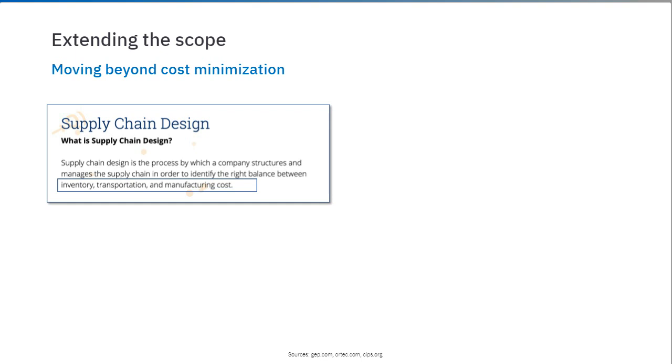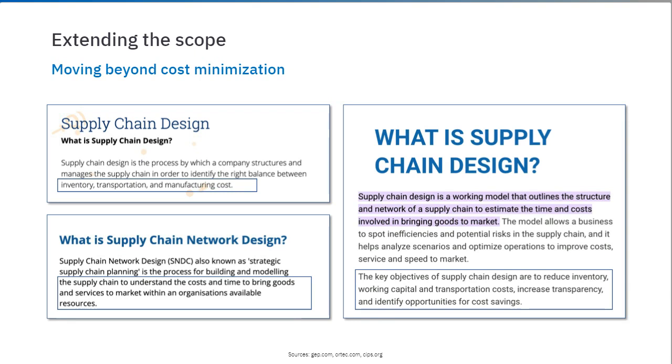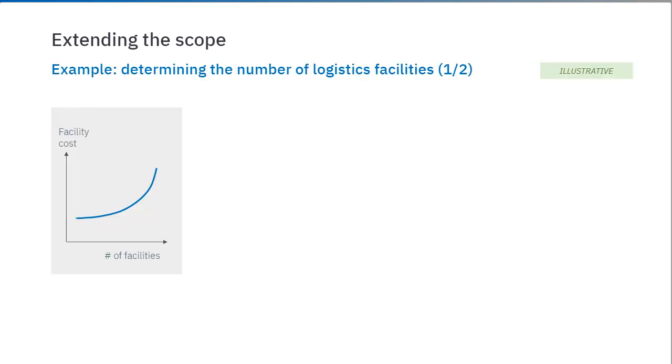So we have here one definition that says it's a balance between inventory, transportation, and manufacturing cost. Another one says, well, it's all focusing on the cost and time to bring goods and services to markets. And then we have something here about inventory, working capital, transportation costs, and transparency. So really, even the way that we define supply chain design is often very much linked to that idea of cost minimization. And when we look at the result of that in the models and decision supporting tools, we will typically see that these are very well suited for modeling some elements of supply chain design, for example the trade-offs between the number of facilities and facility cost or inventory, etc., but not so well for others. So let me give you 2 examples here to illustrate that point.